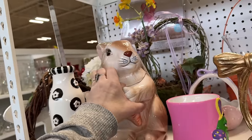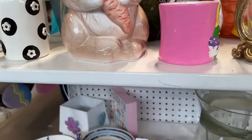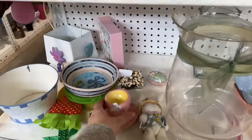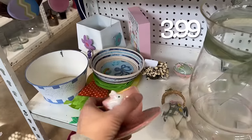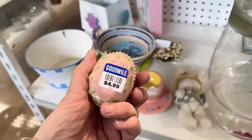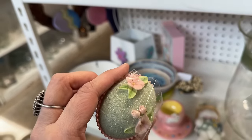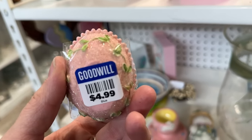$12.99. He's big. He's cute. That for an egg? Darling, darling, darling. Oh, what is this cutie? It's cute. Tiny. Pretty. $5.